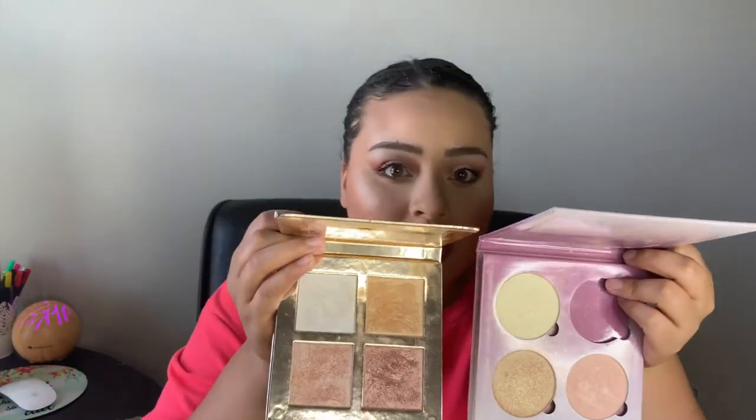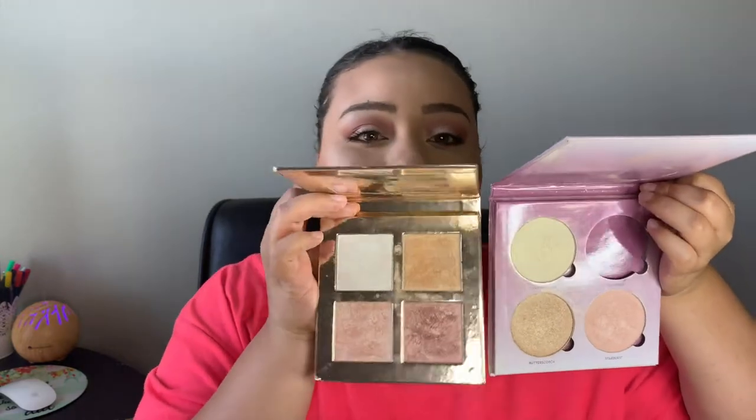I am missing one shade out of the Anastasia one, but it was given to me. But I don't know what this shade looks like. It's the Sugar palette from Anastasia and then the Light highlighting palette from Makeup Revolution. And you can just see how similar these palettes are. I really, really like both of them.